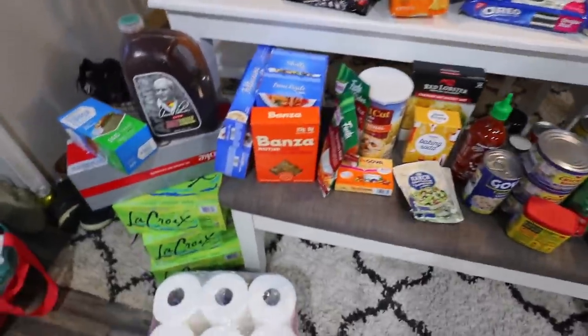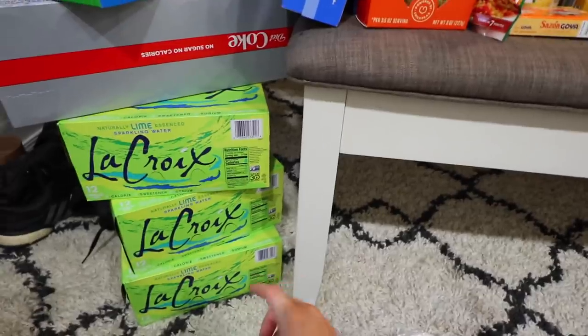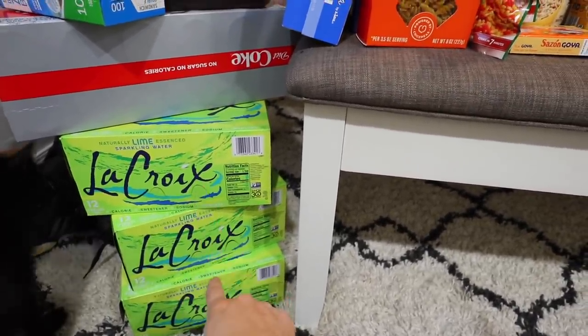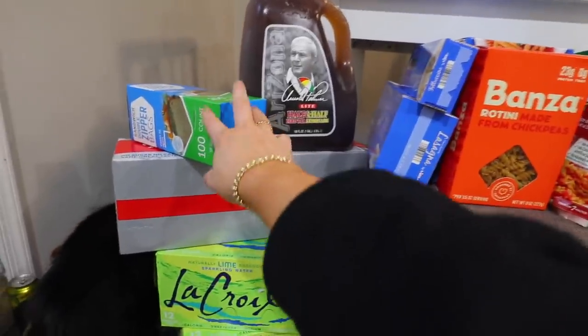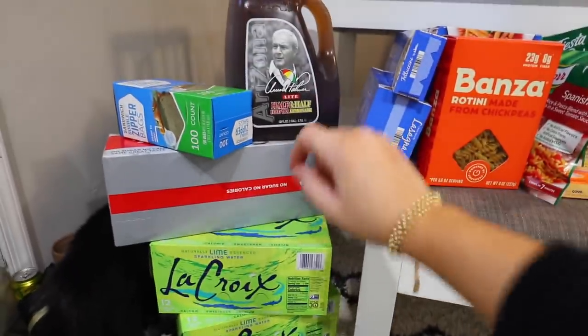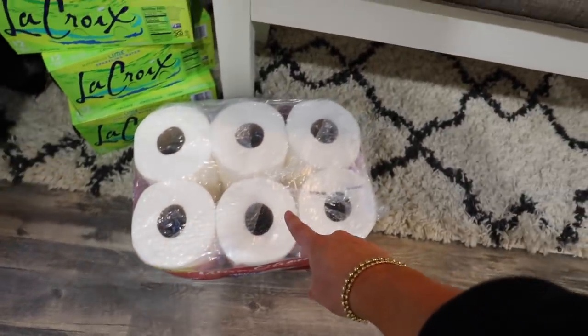I'll start down here. Zane got his LaCroix. Usually he gets the store brand, but they didn't have it, so we got this brand. I'm not gonna say it wrong again. Diet Coke, some Ziplocs, some iced tea. These drinks are all for Zane. I literally just live on water and alcohol. Also got some toilet paper because we were finally just now running out.